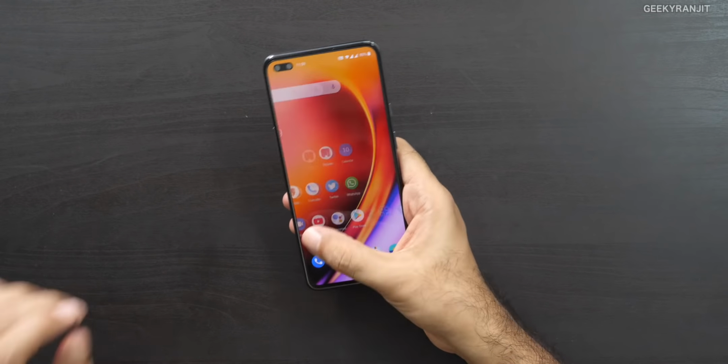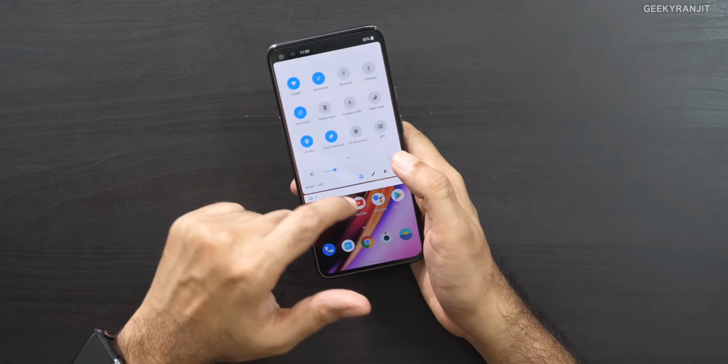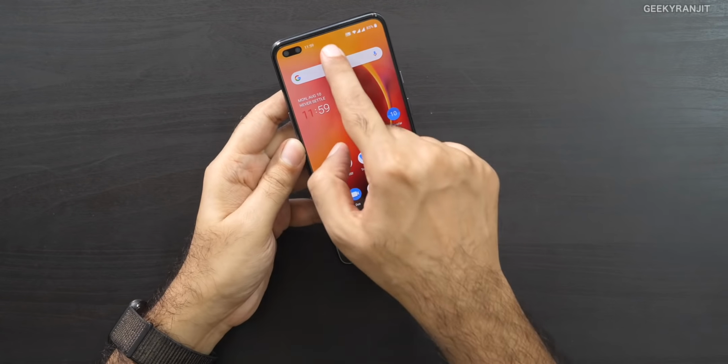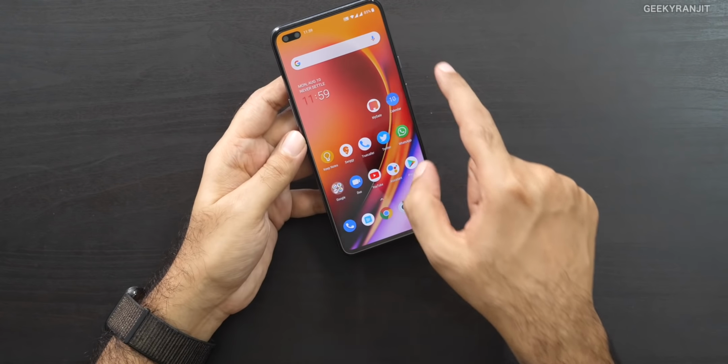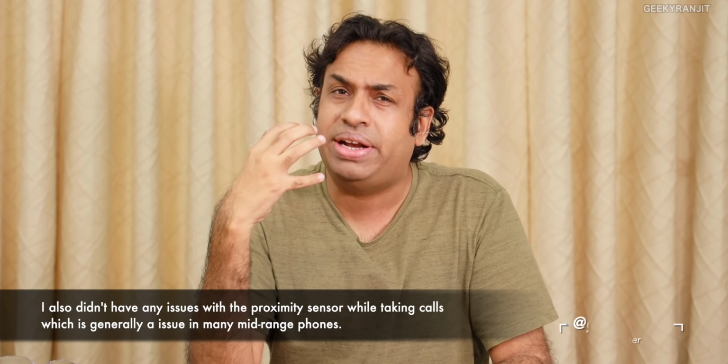Now moving to the call quality, here in Hyderabad I tested this one with Airtel as well as Jio. As you can see, I mostly used it in dual SIM mode, and I have to say the network reception on this smartphone was good. Even in my office where I have low connectivity with Airtel, I could take calls, so that was not an issue. Also, I like the fact that they did not compromise on the earpiece. The earpiece quality is good, so the call clarity was very good, and the speaker is also adequately loud.